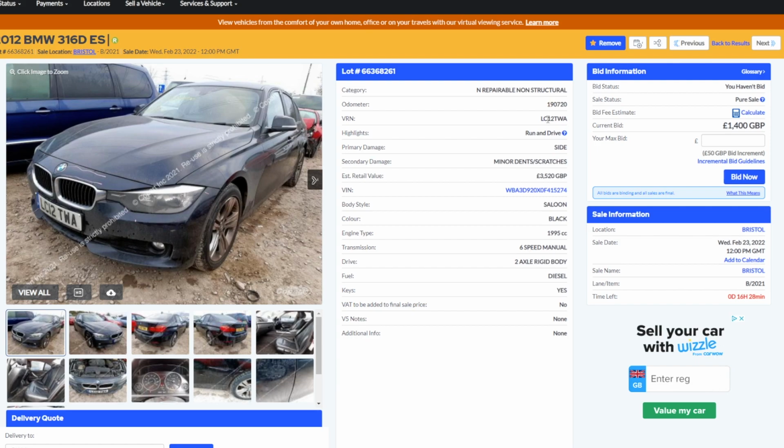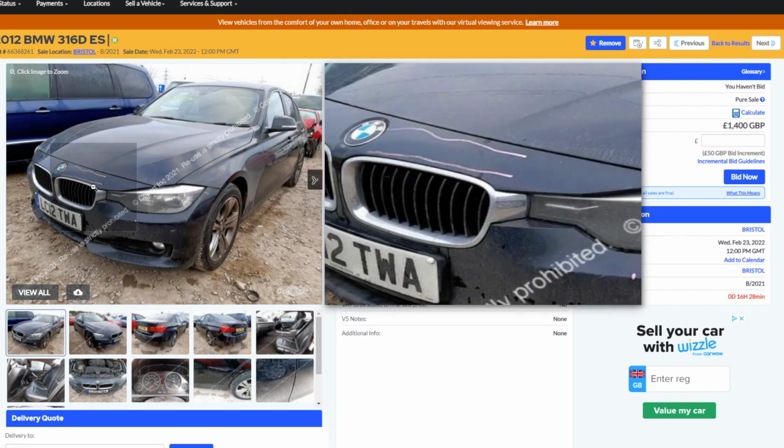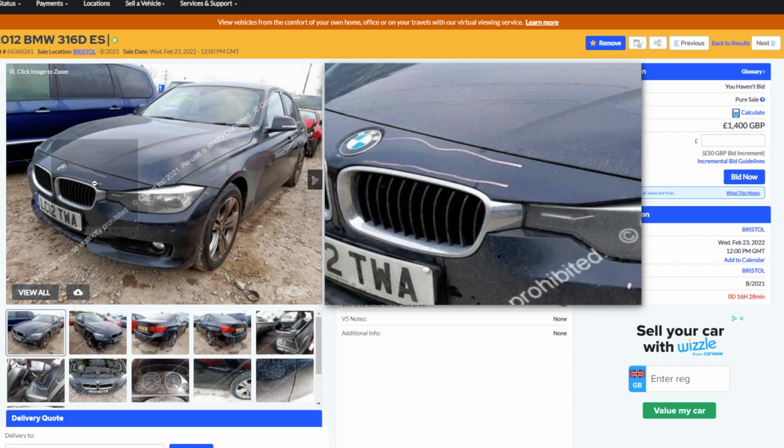190,000 miles. So we're getting on a bit for mileage. This is proper motorway miles. Primary damage is the side. Estimated retail value, $3,500, and it's in black, and it's a manual, and it's a diesel, and it's got keys. There's no notes with it, nothing additional at all. So we'll have a quick look through this.